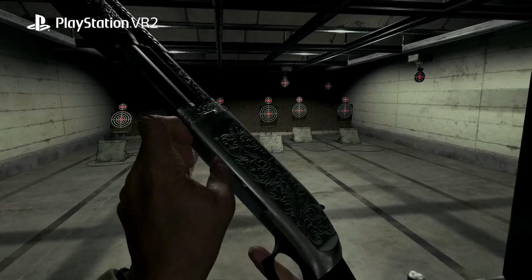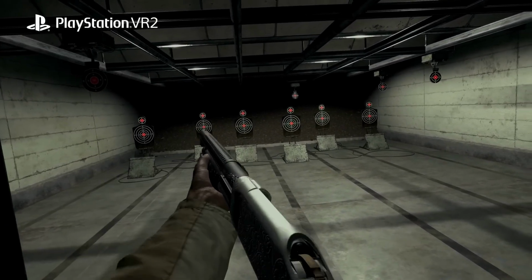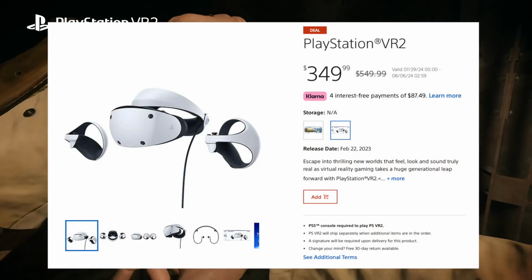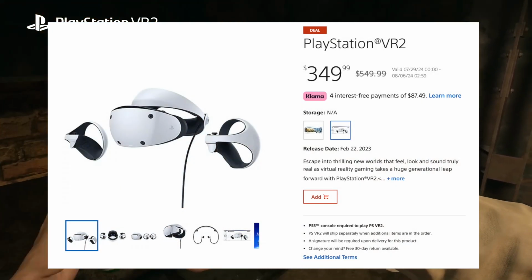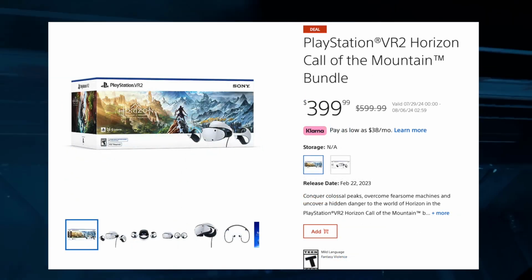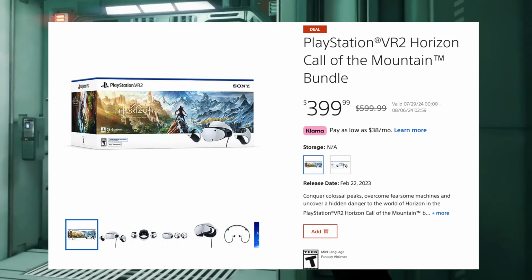If you do want to buy the PlayStation VR 2, save some money and get this on sale. PlayStation Direct has had the PSVR 2 on sale multiple times. I would buy the Horizon bundle, that way you have the headset and a game to start off with.